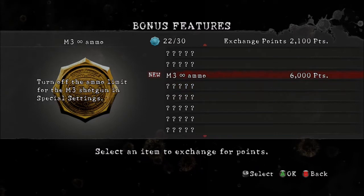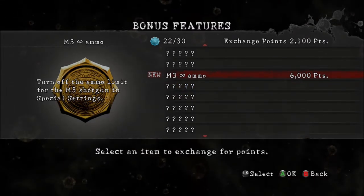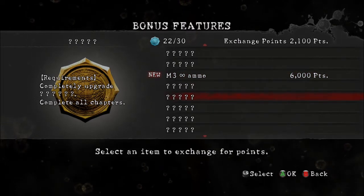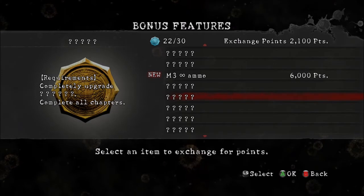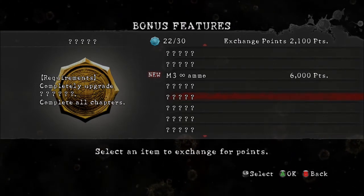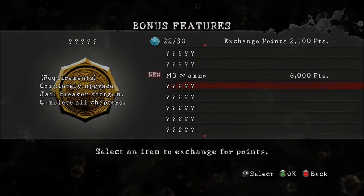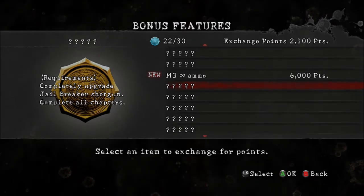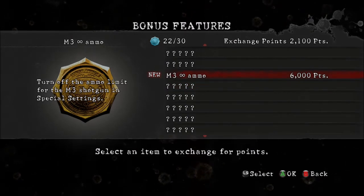One of them uses the M3 shotgun. Now, in order to unlock all of these, you have to obviously upgrade everything in order to use the infinite shotgun. In order for you to use the infinite weapon, depending on which one you want to use, you have to buy them, of course. You can't just get them, you have to buy them. So that's one of the bad things you have to do.